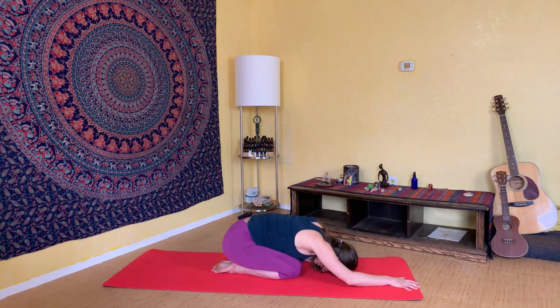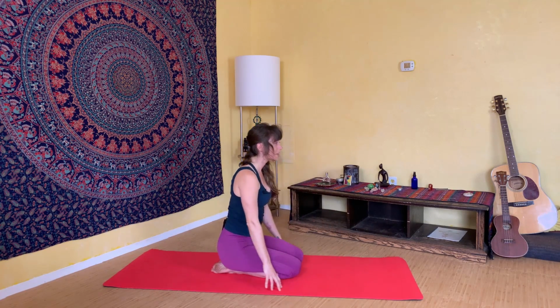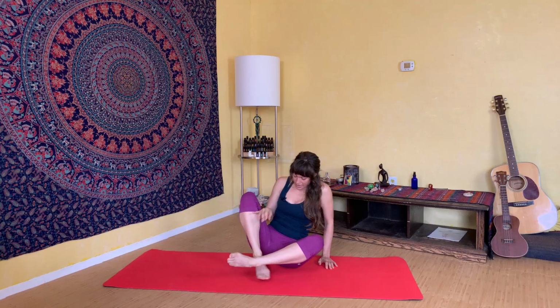And we'll slowly walk your hands back into your knees. Press yourself all the way up. And sink your hips over to one side and circle your legs around, coming to a comfortable seat just where we began. You can close your eyes here, just staying present, staying with that internal awareness, and just feel whatever you feel. Give yourself some gratitude and appreciation for taking a little time for yourself, for your body.